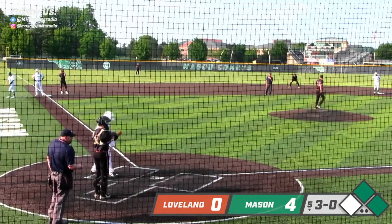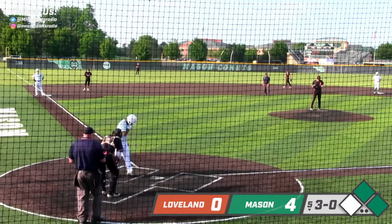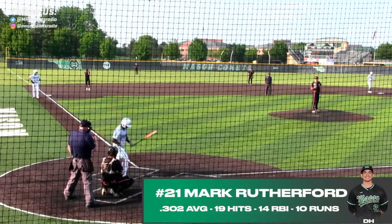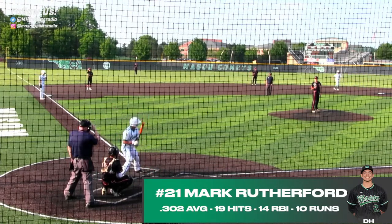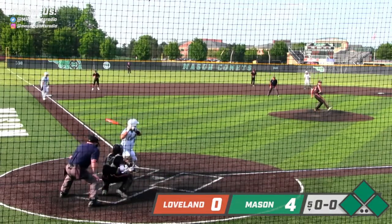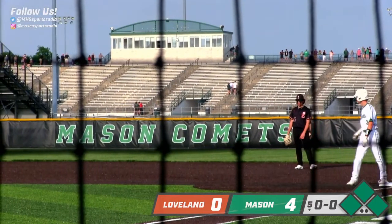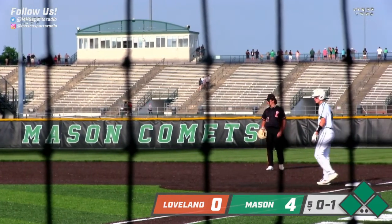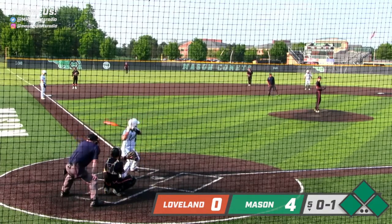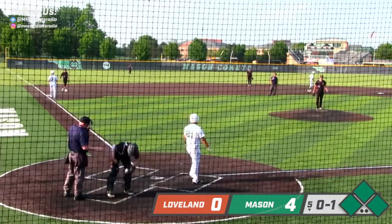Over 2 right now. A single will bring in 2 to extend that Comet lead even more. Rutherford 0 for 2 on the day. Whirling gets him swinging on strike 1. Whirling steps and delivers that one. Tad late as he sends that ball back to us.